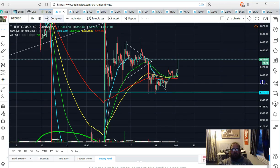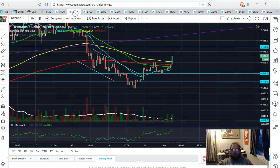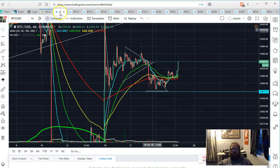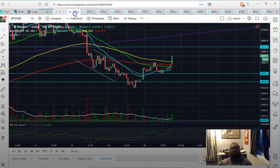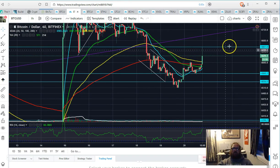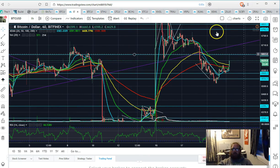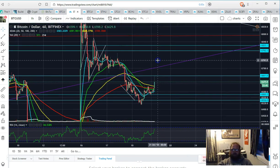Let's see. This is also the Coinbase chart. Let's go to the Bitfinex. Here's the Bitfinex. Bitfinex is at 66.29. Coinbase at 64.38. Coinbase's price is catching up to Bitfinex. Bitfinex has kind of been dragging down a little bit to meet up with Coinbase a little more, because there was a big difference in price recently when this big Bart Simpson happened because of the whole Tether thing.